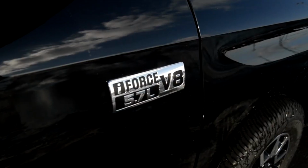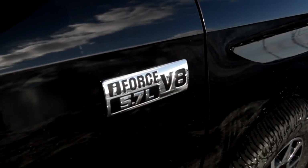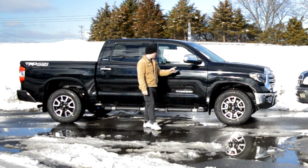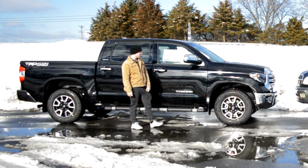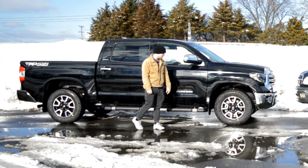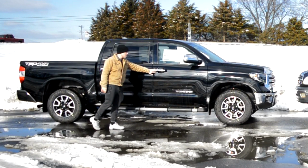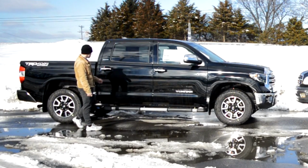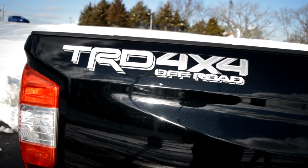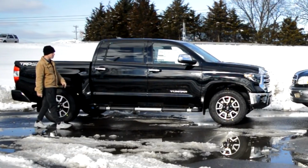And then here is the aforementioned iForce V8 5.7 badge that you get on here. And then it does say Tundra down here. On this particular one, you get power mirrors, heated, and blind spot monitoring. They're also gonna have a chrome mirror cap on here. And then you'll just have regular Toyota running boards and chrome door handles. You'll also get a limited badge back here. We'll get to that in a minute. And lastly on the profile, TRD 4x4 off-road, just like my brother's.